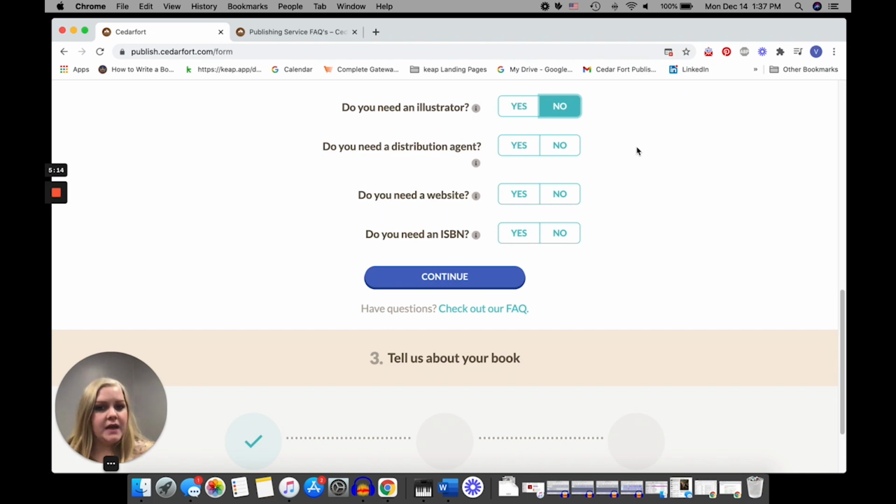Yes, you may have to pay for additional services, but if your intent is to sell this book in bookstores, then it's absolutely worth the $125 to pay the distribution agent. Further, once you're done with your publishing process, the distribution agent will help pitch your book to all of the retail stores that we are partnered with. That includes Siegel, Deseret Book, Barnes & Noble, and any bookstore that buys through Ingram.